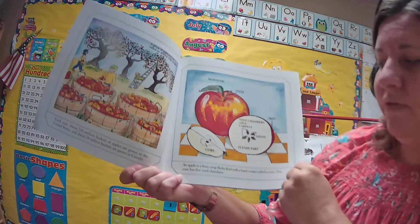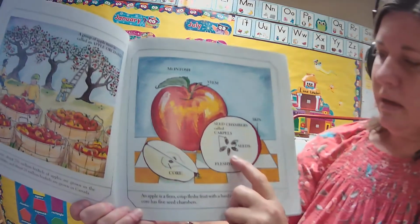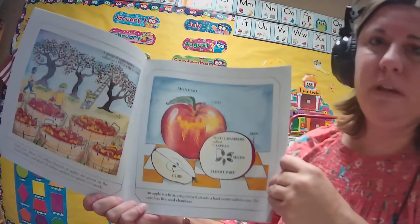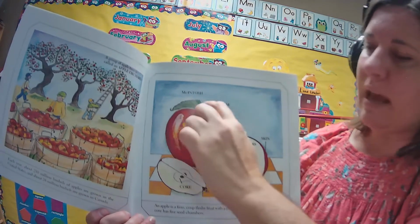The core has 5 seed chambers. You see, this is the inside. There are the seeds. This is the fleshy part that we eat. And then on the outside is the skin. We can also eat the skin, can't we? And there's the stem. And there's a leaf hanging from it.